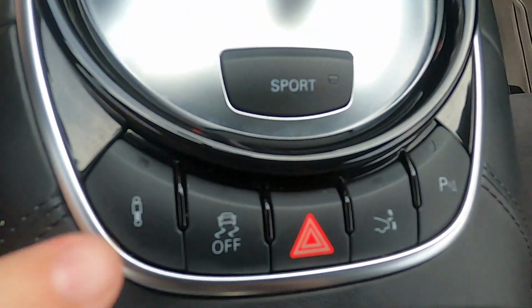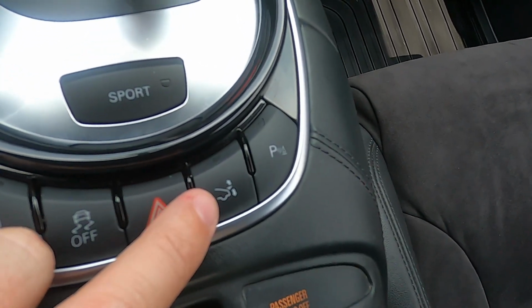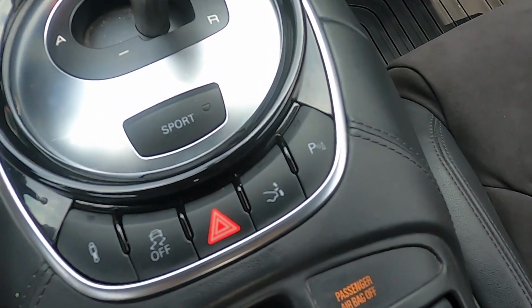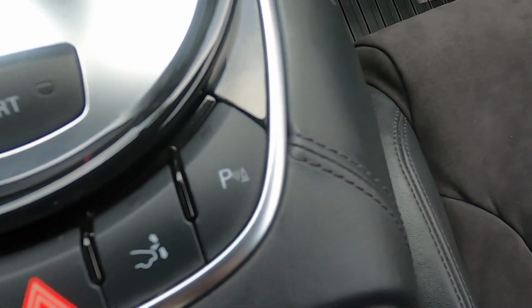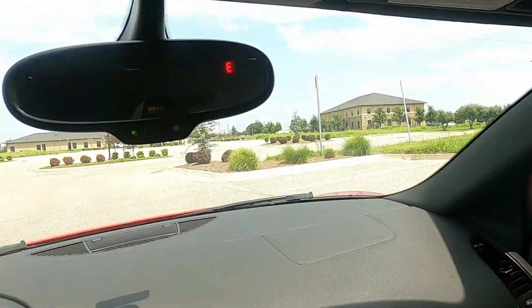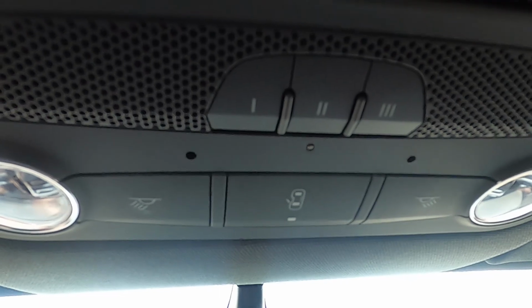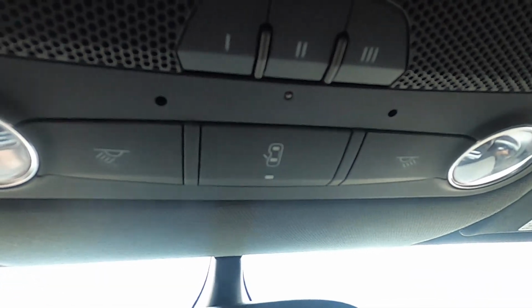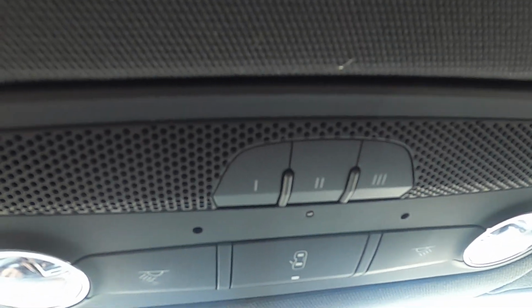Here we have our suspension options, traction control, hazards, active aero, which I'm not 100% sure how that works with this car having the big fixed wing. And then we do have the parking sensor toggle for the front and rear parking sensors. We've got the different dome light options if you want to turn on the driver or passenger reading lights, or if you want the dome lights to activate with door open for illuminated entry, you have that option as well. And then we do have the universal garage door remotes there in the center.